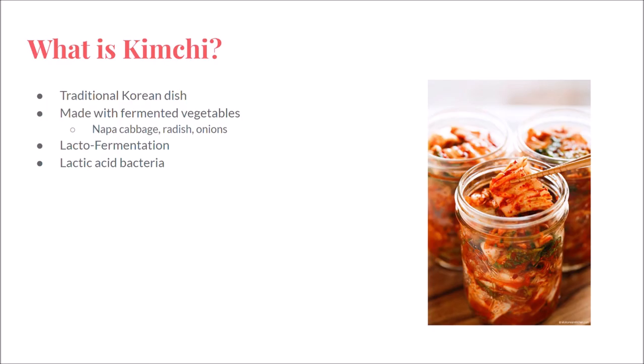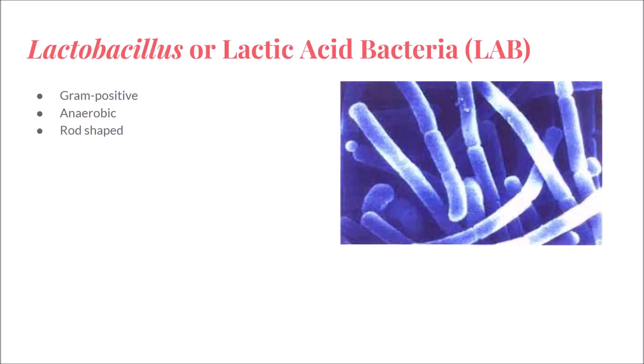Kimchi is a traditional Korean food made with fermented vegetables, usually containing cabbage, radishes, and onions. The process of making kimchi involves lacto-fermentation, and the microorganism responsible is lactobacillus, or lactic acid bacteria. Lactic acid bacteria is gram-positive, rod-shaped, and anaerobic bacteria.